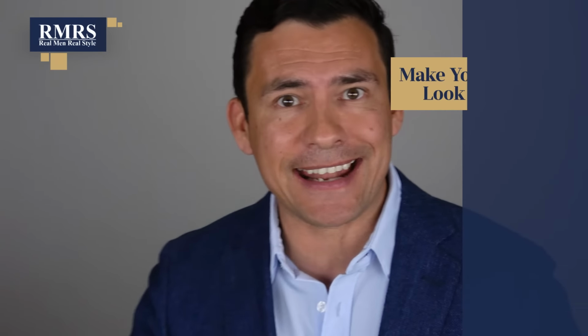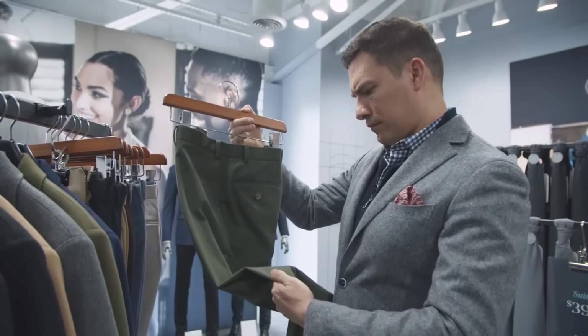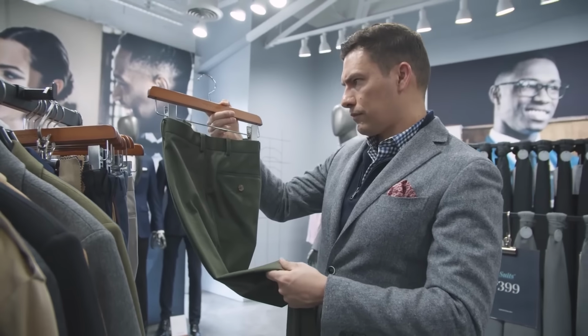Now, this next tip is more of a philosophy on shopping, and that is to buy less, but buy better. Gentlemen, when you're buying something, you want to be thinking long term. How is this going to fit into your wardrobe? Is this something you're going to wear? The most expensive clothing you'll ever buy is the clothing you never wear. You want to buy things that you're going to love. You want to buy things that are interchangeable, and you want to buy things which are going to last.